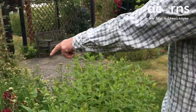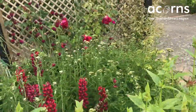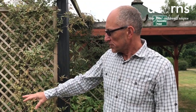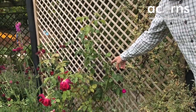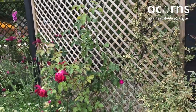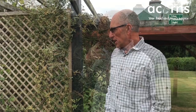And there are some dark red lupins in here, and a couple of roses here which are very important. This rose is called Ena Harkness, and it's a very fragrant, spicy rose. This one actual rose was growing in the garden of June Sace and her husband, who donated all the land to Acorns. It's a beautiful rose, and it's very meaningful to have it here right in front of the hospice.